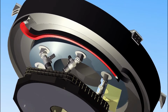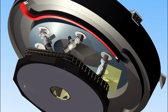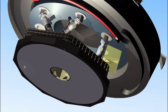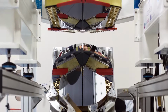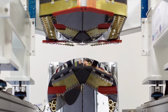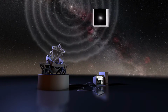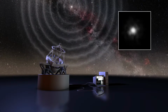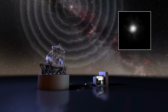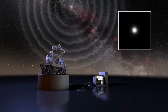The M4 mirror is particularly special. It's a very thin, flexible mirror that sits at the heart of the E-ELT's adaptive optics capability. Adaptive optics systems flex and bend the mirror by tiny amounts and with great precision to compensate for the blurring effect of the Earth's atmosphere. This will allow the E-ELT to produce images of celestial objects around 15 times sharper than the Hubble Space Telescope.